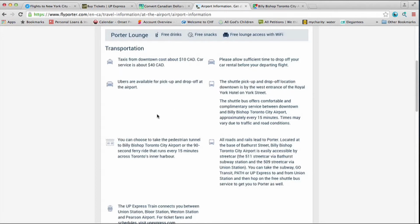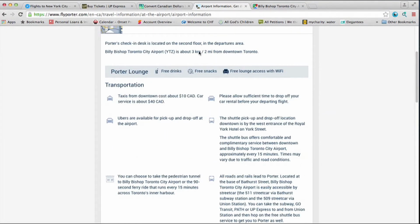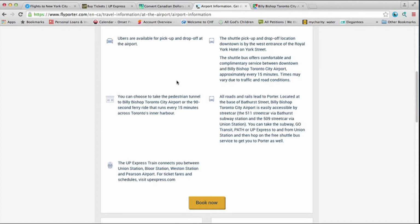I'm going to go over here now to Porter Airlines, which has the information. So if you can read on their website, just click on Toronto. And the cool thing about this is it's 2 miles from downtown, so technically you could walk there, but no need, because it's a really cool airport. It lands on an island right off Toronto, so you get a really cool view of Toronto while you're flying in. And then they give you this awesome free ferry ride that runs every 15 minutes.